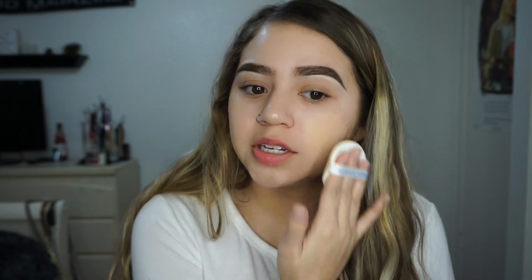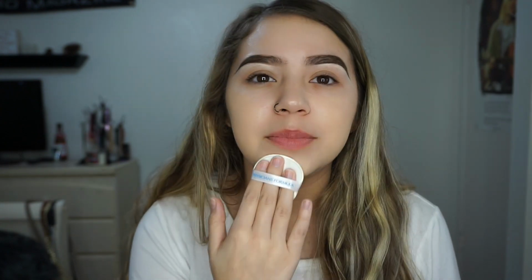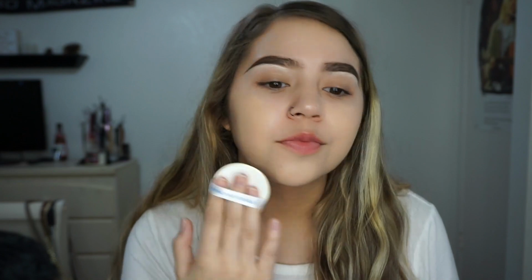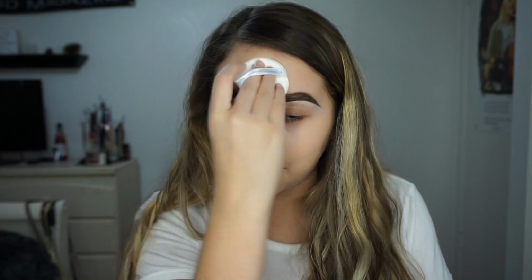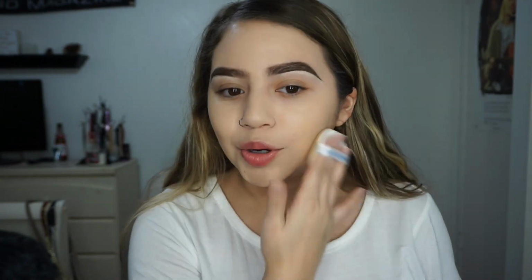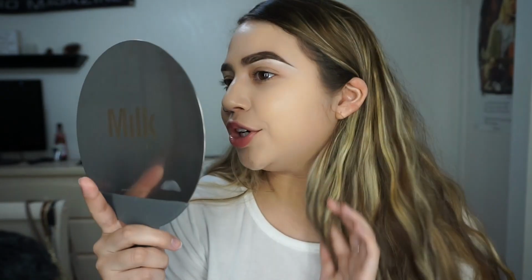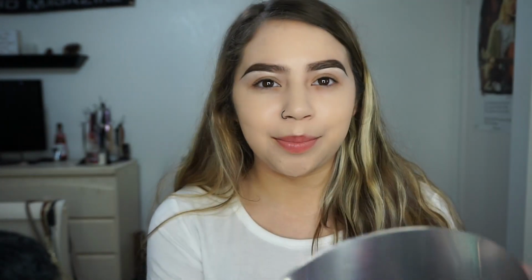So it looks like it matches okay. It's giving me a little bit of coverage. I'm kind of just soaking the sponge. Okay, there we go. Oh yeah, that has pretty good coverage. Say it's like medium coverage. What I don't like about cushion foundations is there's not a lot of product in the actual compact, so I feel like you go through it so fast. I remember I used to go through the L'Oreal one really, really fast. Little light for me, but will bronze my skin up a little bit. Pretty good coverage. It gives you a really natural finish. It's definitely medium coverage.